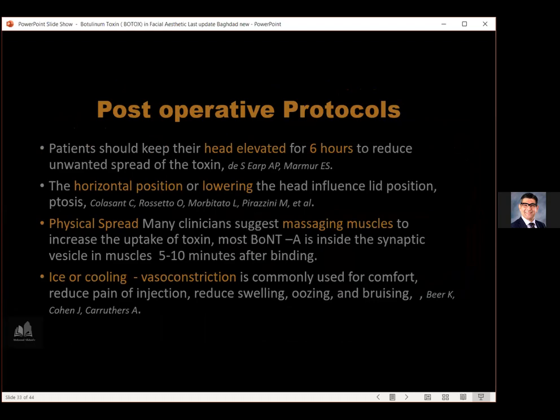What should I tell my patient with both techniques, when I treat the glabellar and forehead, or the forehead alone, or just the glabellar area? Basically, according to the study, six-hour head elevation is important. Avoid horizontal positioning or lowering the face. Massaging of the muscle should be with your instruction. You have to direct the massaging in an upward direction.